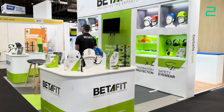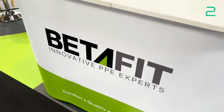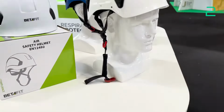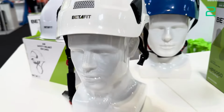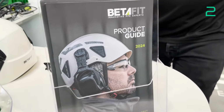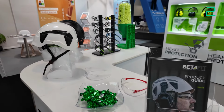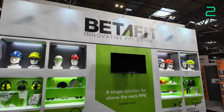Getting here and seeing it already set up, perfectly as we were shown it on the 3D images, was very impressive. I actually didn't expect it to be quite as good as it is. I think the layout was perfect because we just had the ideal space to interact with new people, put products out where people can see them and touch them and interact with them.